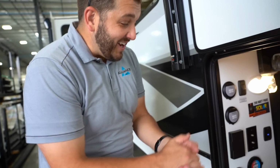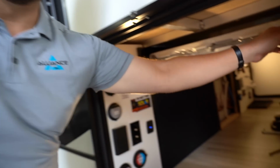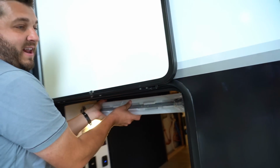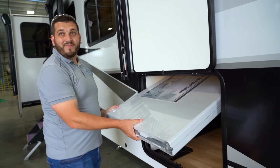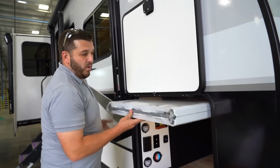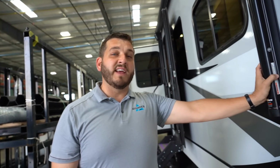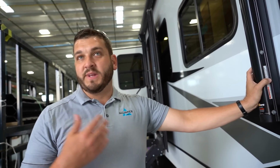The last thing I got to talk about is we incorporated a 6-foot folding table that just slides right out. Oh my gosh, look at that. So that is great. This was thought up by our product manager, Eric Bailey. He is an avid RVer himself, and he actually owns a Valor. The first thing he does when he gets to his campsite is pull a table out so he can kind of set up.